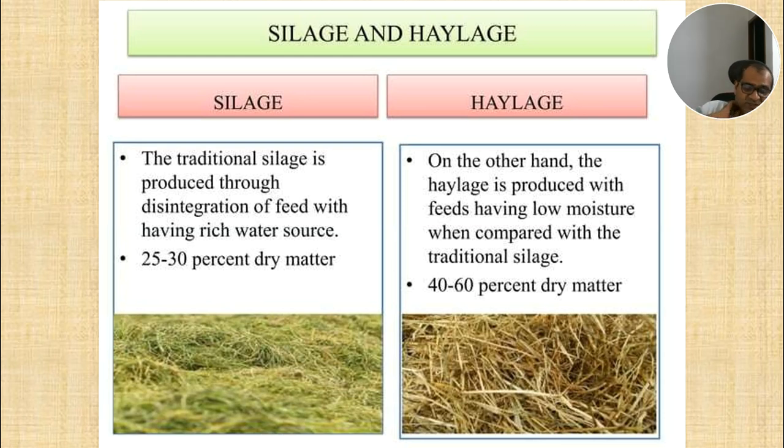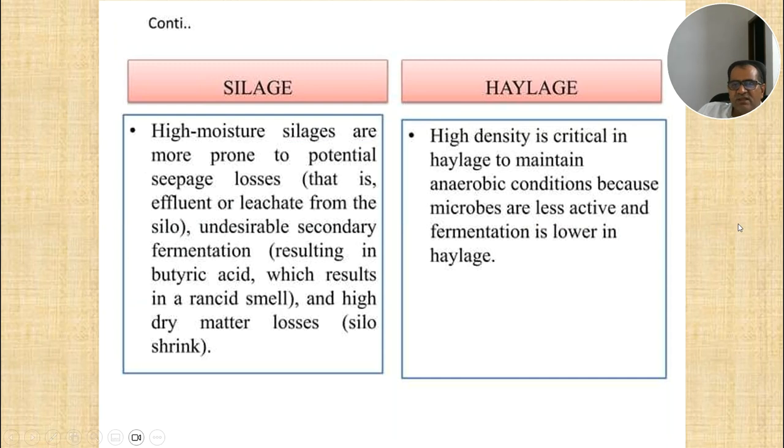Hay is the one which contains less moisture. High moisture silage is more prone to potential seepage losses, that is effluent or leachate from the silage, and undesirable secondary fermentation can also happen. High dry matter losses are also there. Whereas in haylage, the density is critical, and to maintain anaerobic conditions, because the microbes are less active in haylage.